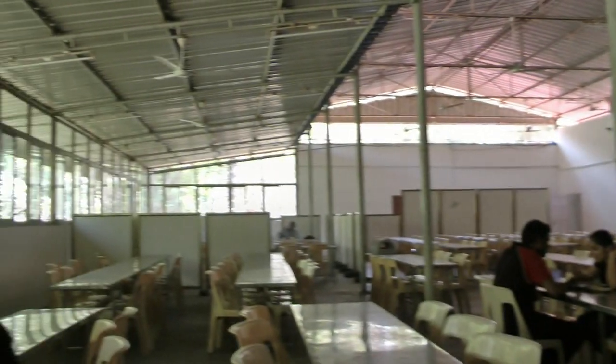Okay, so this is the campus cafe, and a nice big shed. And I'm just slurping away at my little coffee.